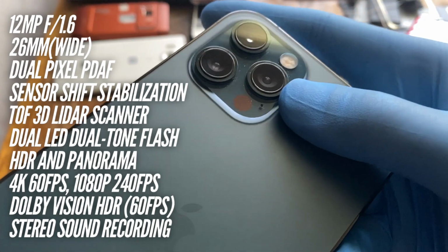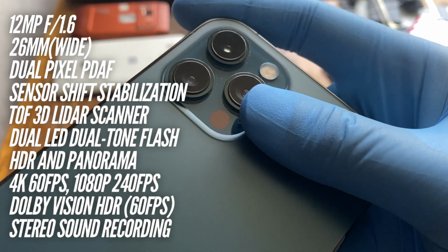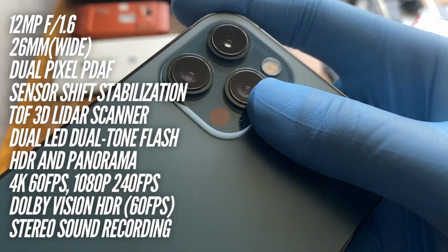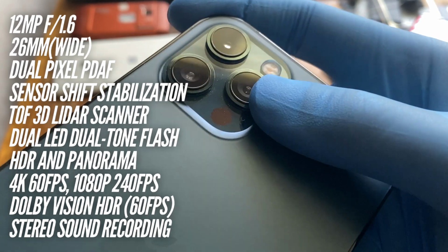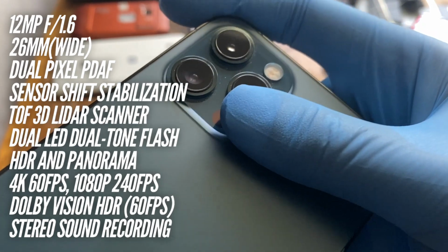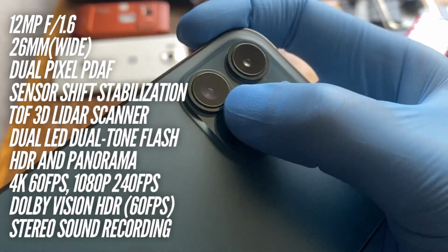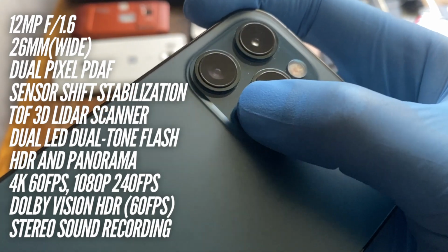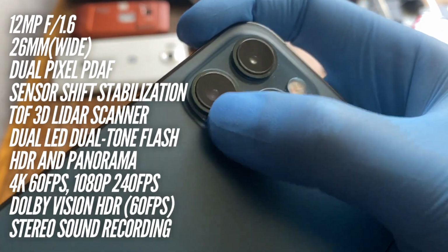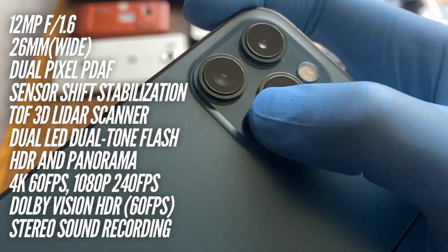So the camera specifications for the 12 Pro Max are, on the main camera, a 12 megapixel f1.6 aperture shooter, also a 26mm wide-angle lens. It has dual pixel PDAF and the world's first phone with sensor shift stabilization. I think most of you probably already know that. It is the world's first phone with sensor shift stabilization instead of optical image stabilization, where instead of the entire internal camera module moving around, the sensor on the inside itself is what moves around.